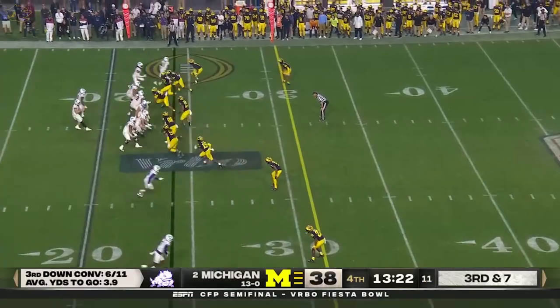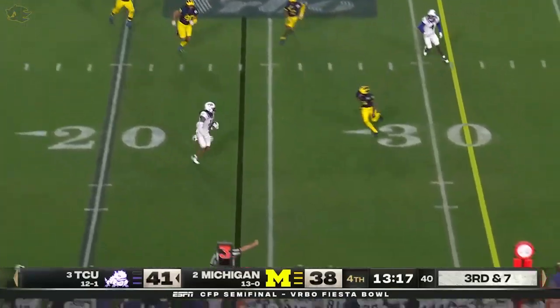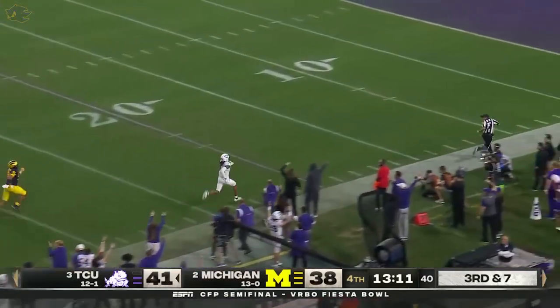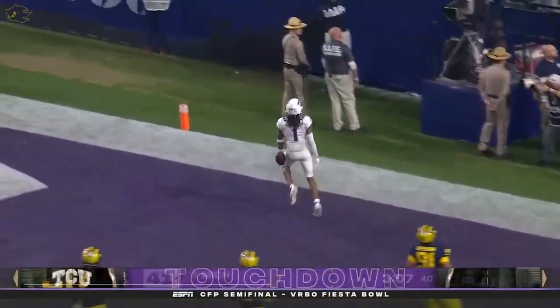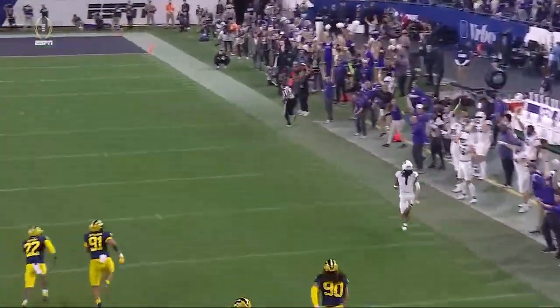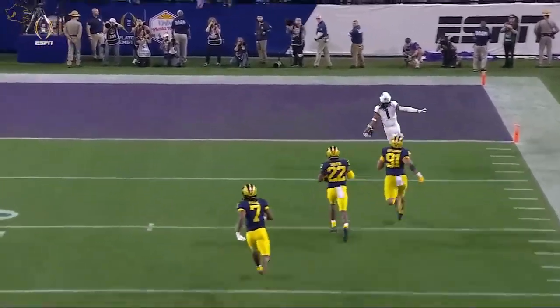Third down and seven here. Michigan blitzes. Duggan dumps it off short. Quentin Johnston has the first down, and off he goes. They are not going to catch him. No flags. The magic continues. Receiver crossing the field, and then DJ Turner whiffs on the tackle. He's 6'4", 215, and he has four.